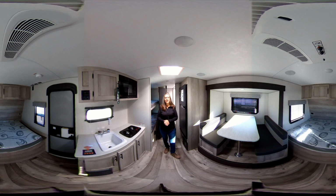Well, thank you for coming with me on this tour of this KZ Sportsman 191 BHK. This is a 2022, just arrived. We hope you'll come down to see us here at Bell Camper Sales. Let us show you a lot of the inventory that just came in, and let's get you camping.